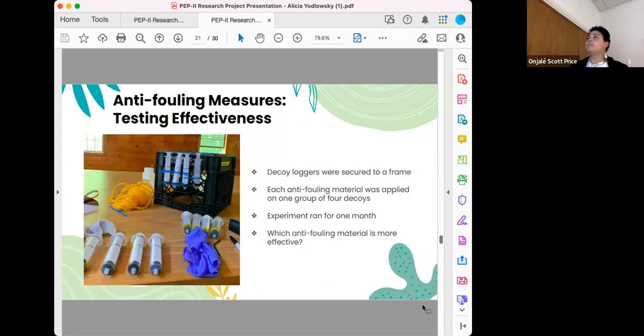So our next experiment about anti-fouling measures was to test the effectiveness of different materials. In order to do this, we secured these decoy loggers to a frame. These are just syringe tubes. They're good stand-ins for loggers. They're roughly the same size.